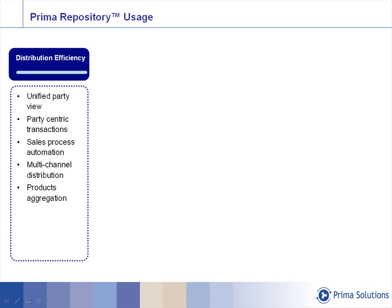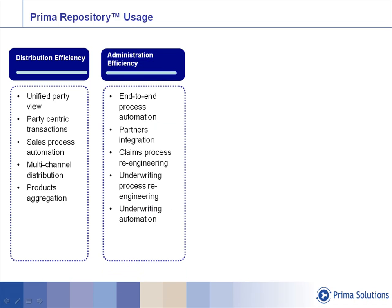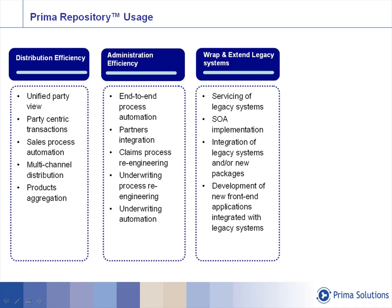Prima Repository has been used to not only build applications that will cover the portfolio of products from a product sales standpoint, but also from a policy management perspective. Administration efficiency, increasing the efficiency of the internal users through the automation of core processes, such as claims processes and underwriting. To wrap and extend legacy systems, Prima Repository is used to leverage existing legacy infrastructure so new features can be brought to the end customers.